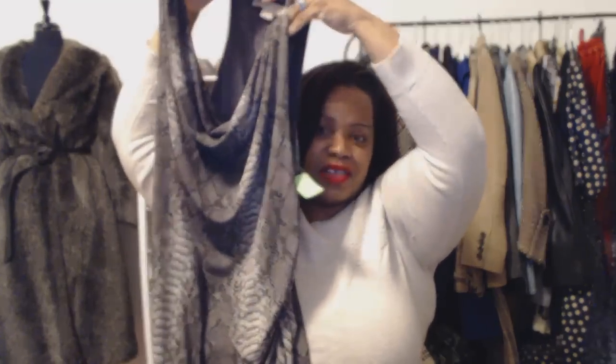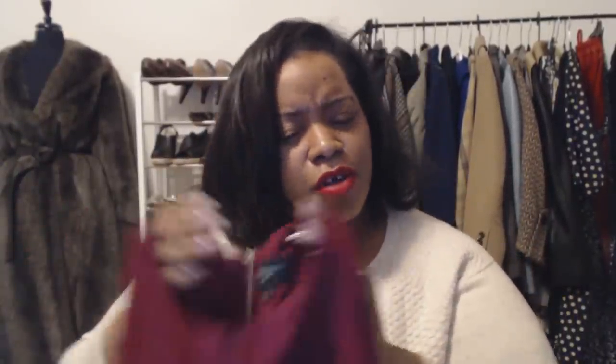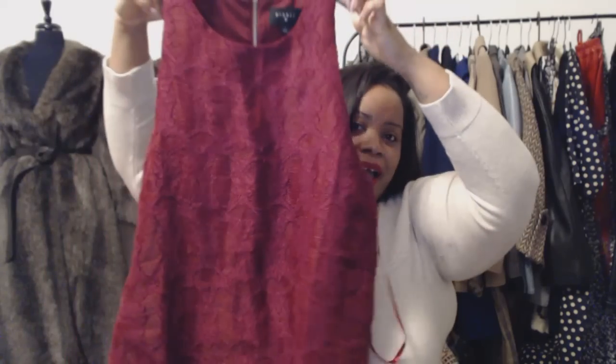Sorry, it's not doing justice on camera, but there we go. Have that dress there. I'll put it on the mannequin for you guys on Instagram, so that you guys can see it after I do this video, so that you guys can see the wonder of the dress. And then I got this Everly dress, and I feel like Everly is an Abercrombie, Anthropologie brand.